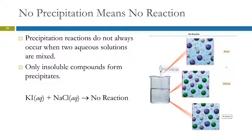You get a party together, like let's say we invite potassium with iodide and sodium with chloride to the party. Does this always happen, where 2 people hit it off and become life partners? No, it doesn't always happen. There has to be the right combination of ions. So precipitations do not happen every time we mix two solutions together. It's only if one of the possible products is an insoluble compound. Then it's a precipitation reaction.